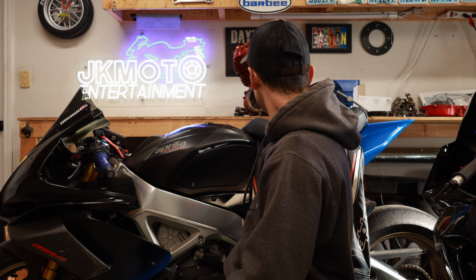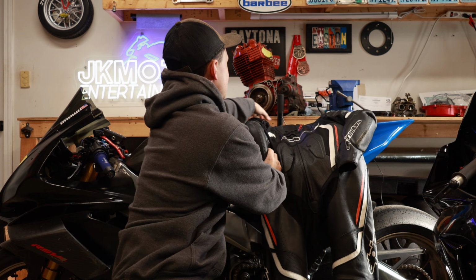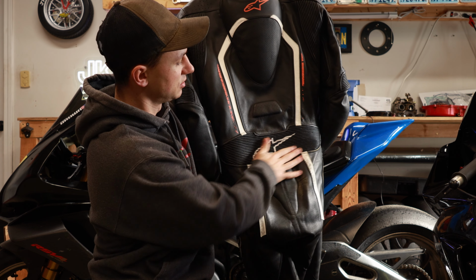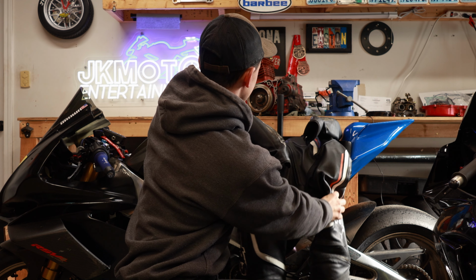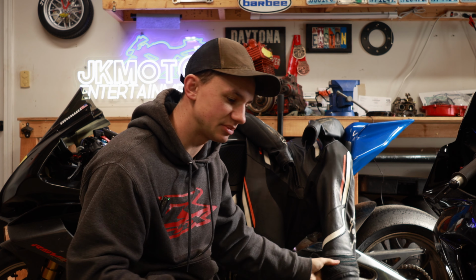Next behind me, I'm not gonna pull this one out. I think we can just take a look at it here. I have my suit. This is also, what do you know, an Alpinestars one-piece suit. So all just one piece, leather. Also one of their cheaper options. Yes, specifically designed for motorcycle road racing. So you got your pads with the little knee pucks here. It's got the speed hump on the back.